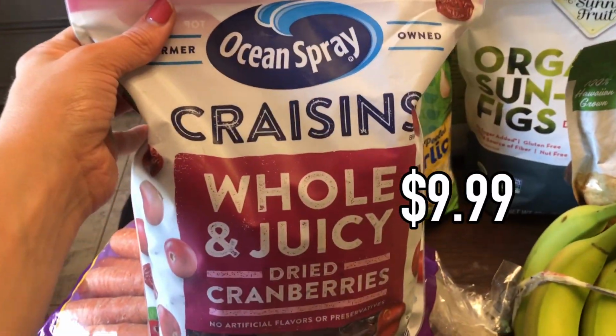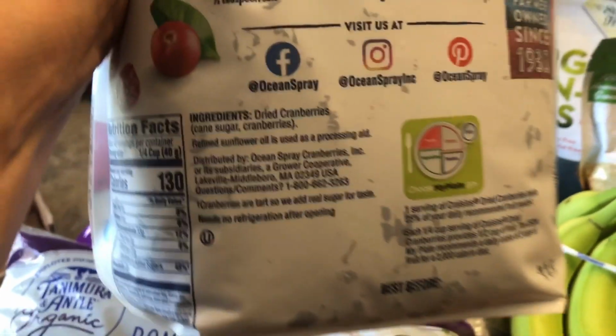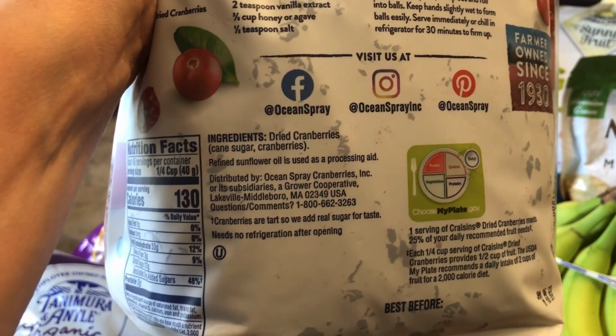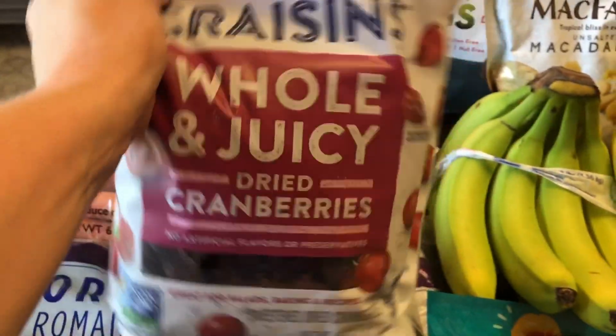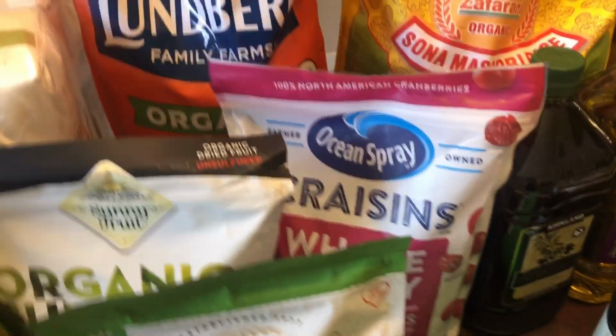Then I did get some cranberries. I found some at Azure Standard that are sweetened with apple juice instead of sugar, but price-wise, these are just much more affordable for our large family. It's just the dried cranberries with some cane sugar. So I do use these in making cookies or muffins and things like that. So I picked up a bag of those as well.